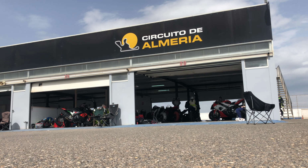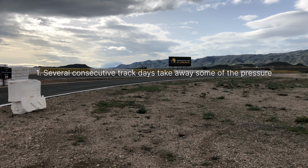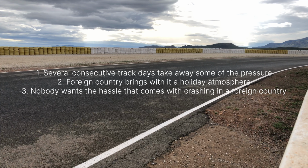Of course, this was our first and so far only experience with a foreign track day, so we shouldn't make generalizations on the basis of this single event. Nevertheless, it makes sense that people will take it a bit easier during foreign track days, because you will often have several consecutive track days booked, and that takes away some of the pressure to want to set a fast lap time quickly. Secondly, you're in a foreign country, and that naturally brings with it a pleasant holiday atmosphere with good food and a couple of beers in the evening. Thirdly, most people will ride with a certain degree of restraint, perhaps unconsciously, simply because they would rather avoid the extra hassle that comes with crashing your bike in a foreign country.